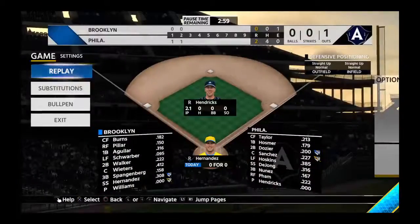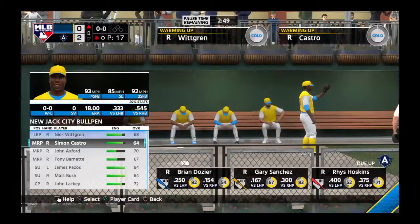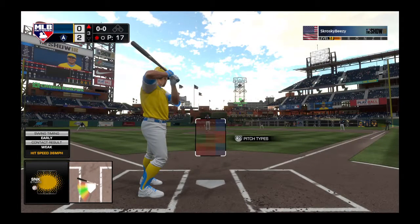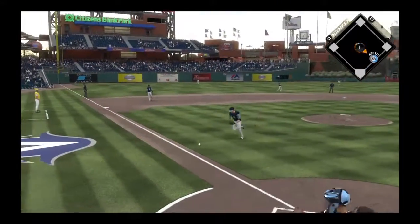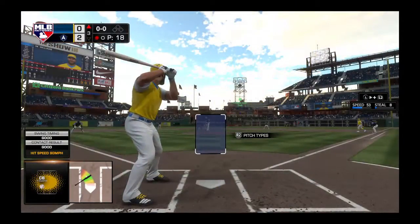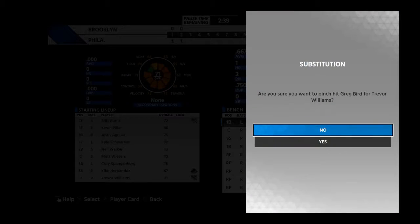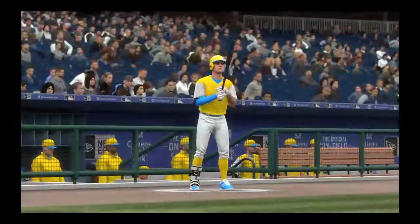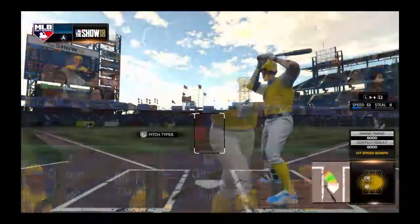Into the box now. PK. Shortstop, PK Hernandez. First offering on its way. And they'll have no play as he reaches first base safely. Into the box now. Trevor Williams, as he'll get his first opportunity in this one. Greg Bird will be summoned off the bench here as he'll pinch hit with a runner at first and one gone in the inning.